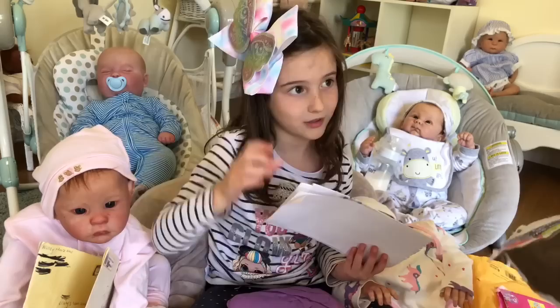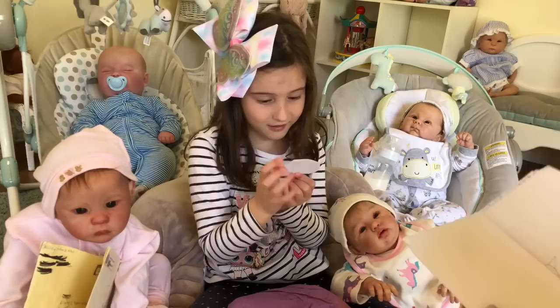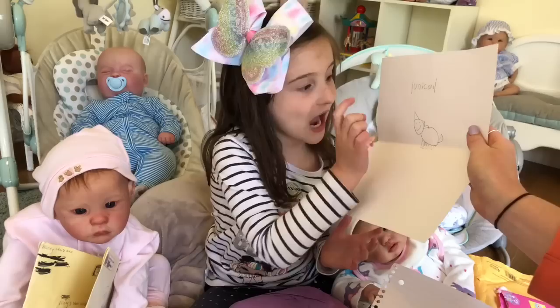Oh, it's a little sticker from Canada. I think Adelaide lives in Canada. Far away. It's a special sticker. It's a cute little deer, I think. That is so cute. Isn't that lovely? You have to think of somewhere to stick that. Now let's see. Oh, what's that a picture of? A unicorn. Beautiful. Let me see what it says.